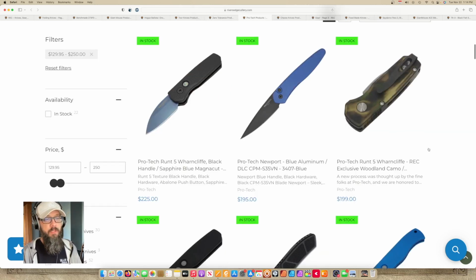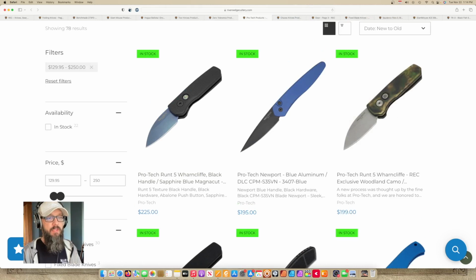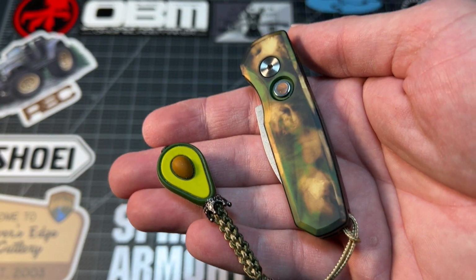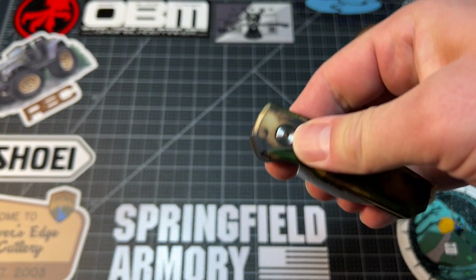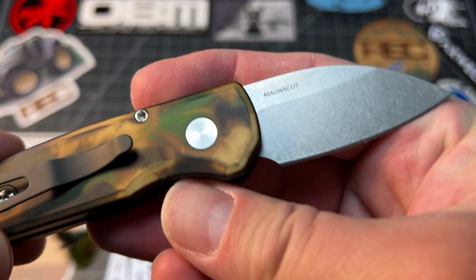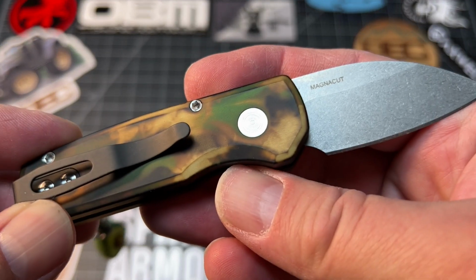All right, moving on. ProTech. I have a thing for ProTech knives. River's Edge Cutlery has a good relationship with ProTech knives, and I work 5 minutes from River's Edge Cutlery, so this is a bad thing. I want them all, and I'm not even kidding.